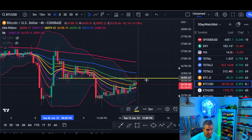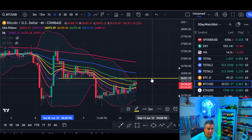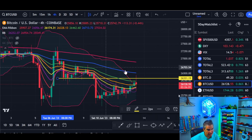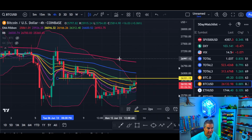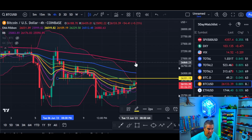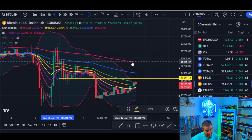So until we can flip 26.3 back to support on the 4-hour, there's no point in getting too bullish too quickly, right? So we have to flip resistance back to support, then we can zoom out and focus on what's next. But until proven otherwise, we are in a downtrend. The 200 and the 100, these blue and pink lines, those are your bigger moving averages. So you're starting to move our way back up, but you got to flip this, and then step two, you got to get back above all your moving averages. So the 200 EMA is all the way back at 26.9 and going down, right?